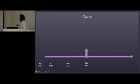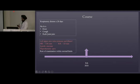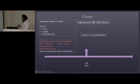Then again in February 2021, she was admitted with complaints of respiratory distress for 20 days. There was no fever, cough, rash, or joint pain this time. On examination, her left upper arm veins were tortuous and dilated, as we can see in this picture. The heart rate was 128. She had tachypnea and a systolic murmur with a hyperdynamic apex, with the rest of the examination within normal limits. So a diagnosis of high flow fistula was made, and she underwent reduction using distal inflow.